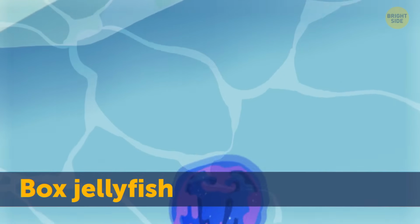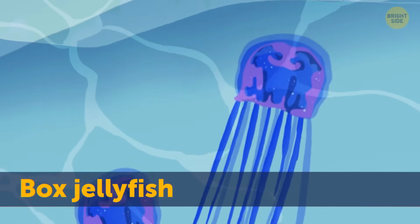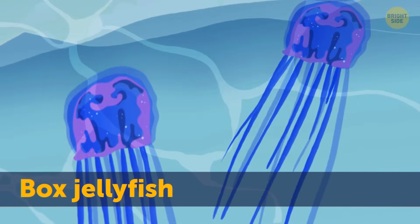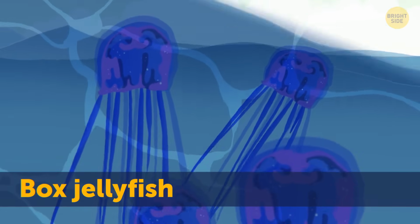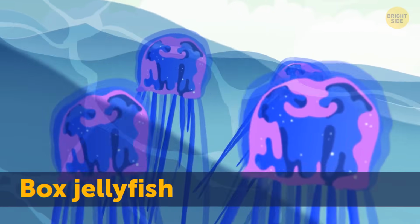Box jellyfish. It doesn't just drift in the waves near a shore like a regular jellyfish. Oh no! These guys are very fast and can even catch up with a person in the water. And their sting is hazardous. They don't look for trouble, but they're always ready to defend themselves.